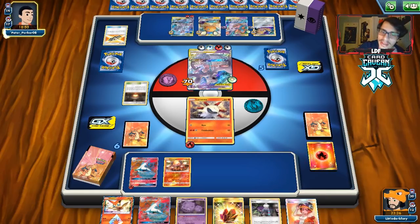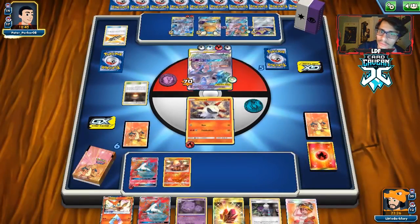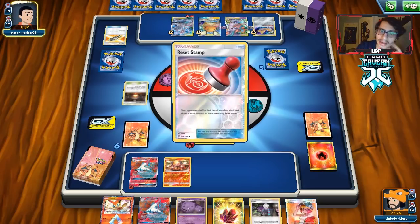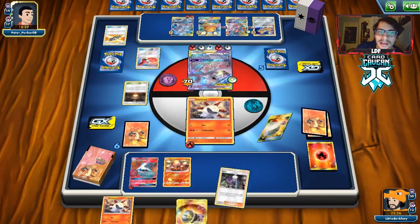Just a splendid card to see. This matchup is just, I don't know if it's even winnable, to be honest. They're too fast. You gotta hope they get, like, a terrible start. Oh, I love Mew 3, man. What a nice deck. And they have a reset stamp to get rid of my pretty semi-decent hand.